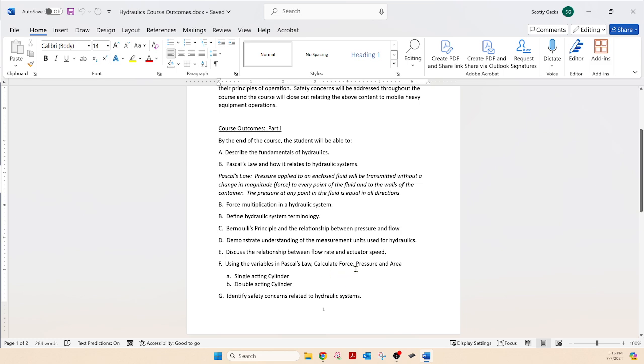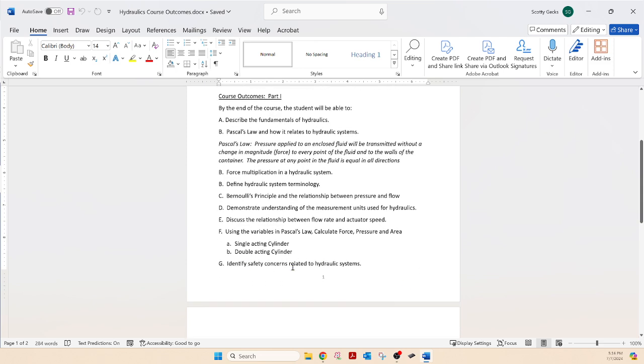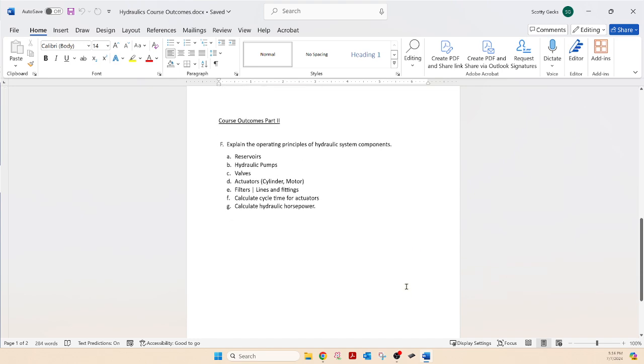We will be calculating force, pressure, and area. We're going to need to know how to calculate the area of a circle. We're going to need to know how to calculate the volume of a cylinder. And all of those things are pretty simple. We're going to learn how to size and determine pressure for single acting and double acting cylinders. And then we're going to talk about the safety concerns in a hydraulic system. And there are a lot of things to keep in mind.